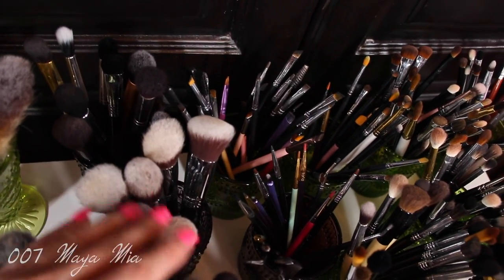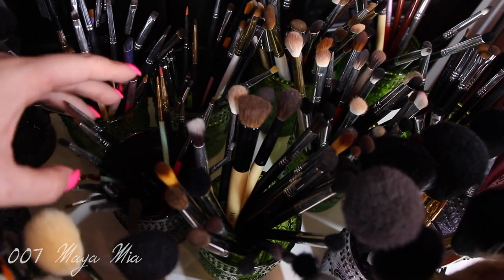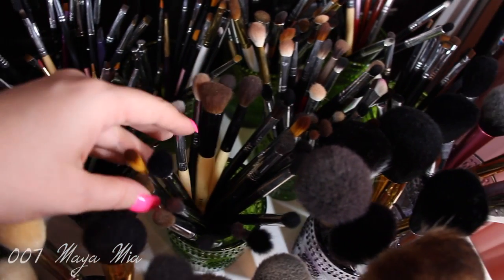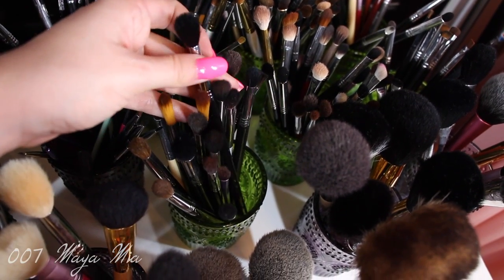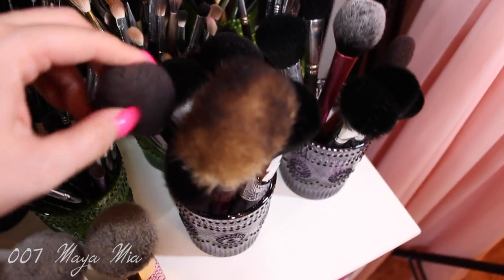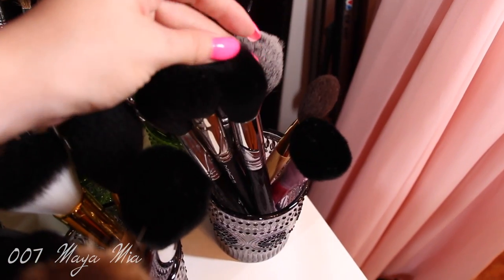Here I've got some highlighter brushes, and some more foundation brushes on this side. Then I've got some angle brushes for the eyes, and these are all my eyeliner brushes in here. Then I've got some fluffy crease brushes, these ones here, and there's blending brushes in there. There's another glass full of these because I wouldn't fit them in one. These are some powder brushes, and I've got some blush brushes in here.